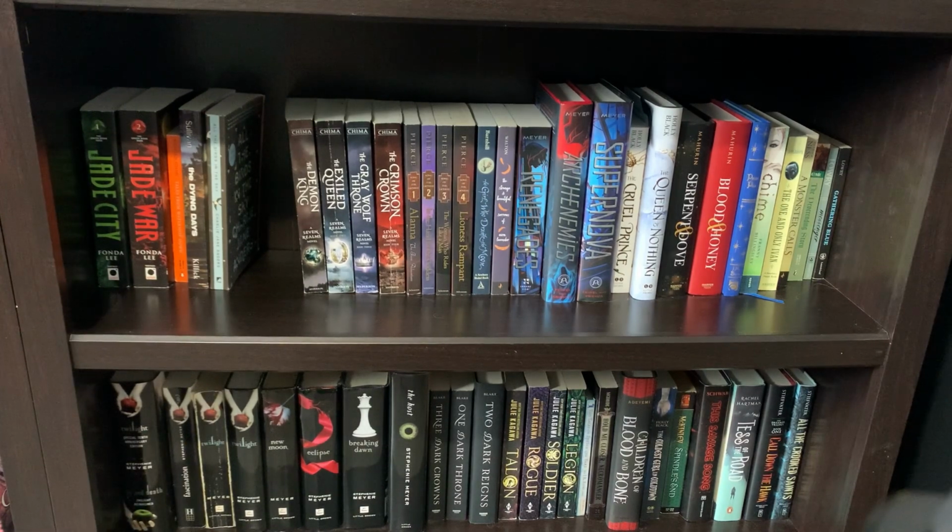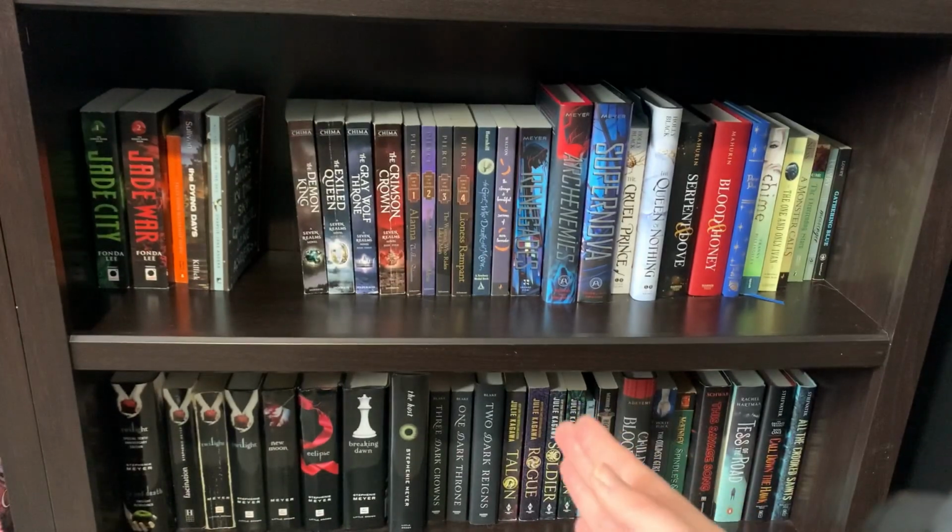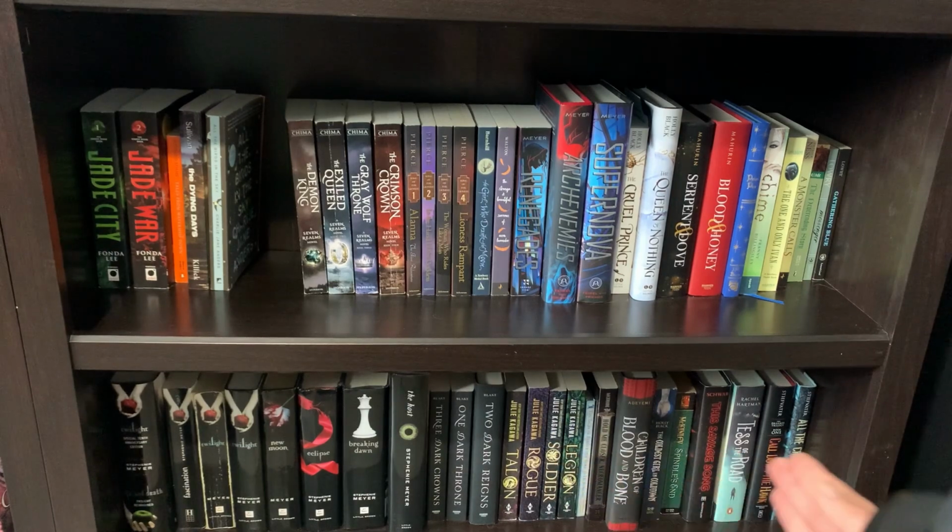And, you know, I wallowed for a couple of weeks, and then I got over it, and I feel very thankful that Twilight was there to provide me with a very unrealistic representation of what romance should be. And then the rest of that shelf is YA that I have not read yet. So I haven't read any of the ones starting from Soldier onward.